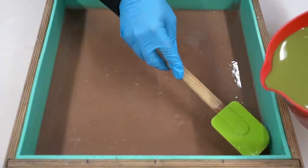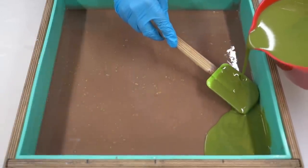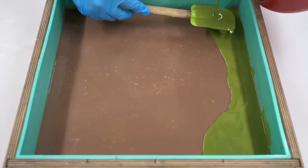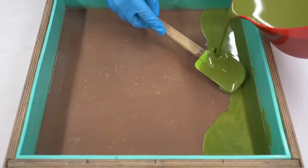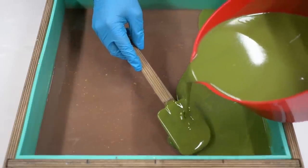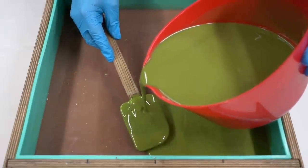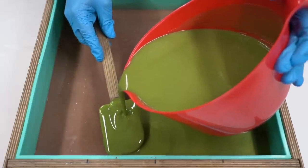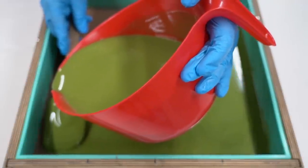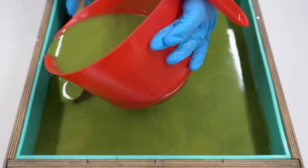Okay guys, so I'm gonna begin by ladling this green over the brown. The brown is still really runny. I wish I had mixed it for longer. I just forgot how this fragrance oil was, but that's okay. We'll go very, very slowly and hopefully everything will stay relatively flat. If not, no big deal, but you know me. I like to keep those layers as flat as possible by breaking the fall with a spatula if possible.